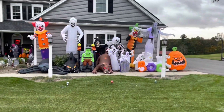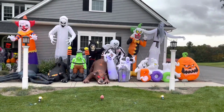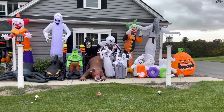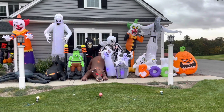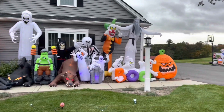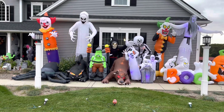I've definitely gotten better. I've actually looked back at my old displays year after year in this house, and I've definitely gotten a lot better at compacting things into an area. Now I didn't really do a count of how many I had in this area last year, but I feel like it was definitely less at least.